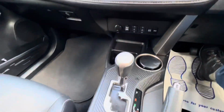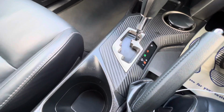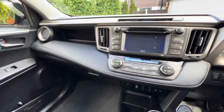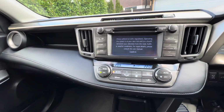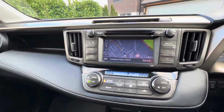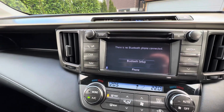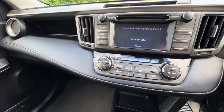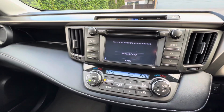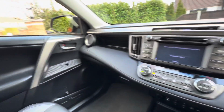So just another quick shot of that console there, just so you can see that lovely carbon fibre console, leather handbrake, leather gear knob and that leather dashboard. So one of the other options on here is navigation. The car has got satellite navigation. It's obviously also got Bluetooth, not only for the streaming but also for your telephone. Obviously that's not set up at the moment, but that's easy enough to set up, and then you've got all your hands-free calls, hands-free music streaming as well. Obviously your navigation on there, which is lovely.